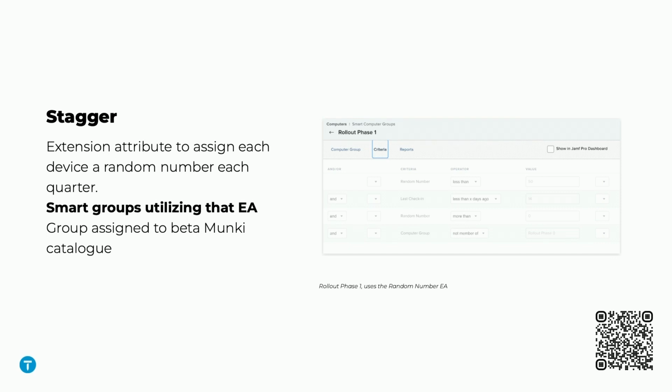People where that random number is 1 to 50. People for phase 2 is 51 to 250. Phase 3 is 251 to 500. Production, in theory, is 501 through 1000, but it's actually just everyone else, in case someone doesn't have it set or anything like that.